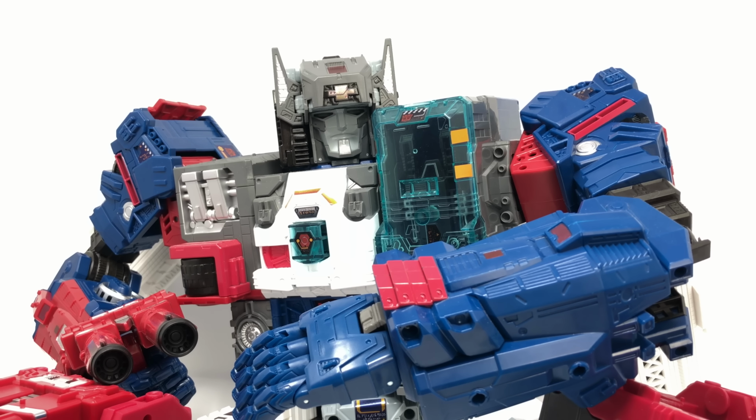Now I did pick up the SDCC version, so I do already have the sticker details already put on, and I do have the sword. If I'd picked up the original version which didn't include the sword, I probably would have been even more butthurt about this figure than I already am. So definitely for me, Fortress Maximus secures the 5th spot.